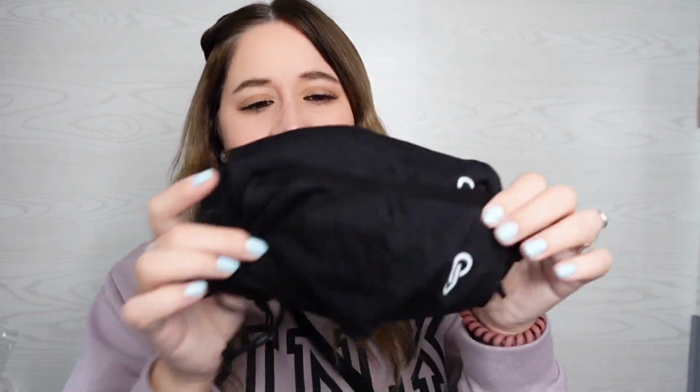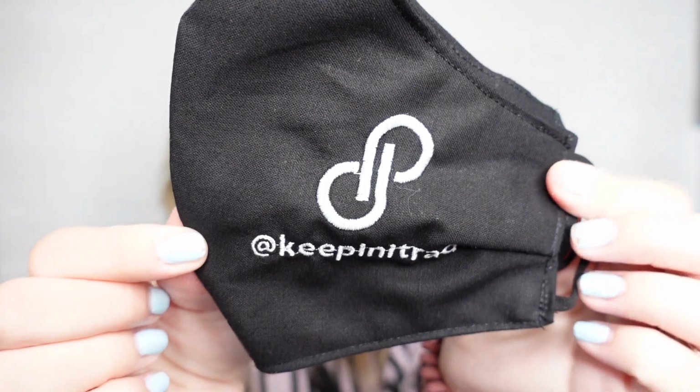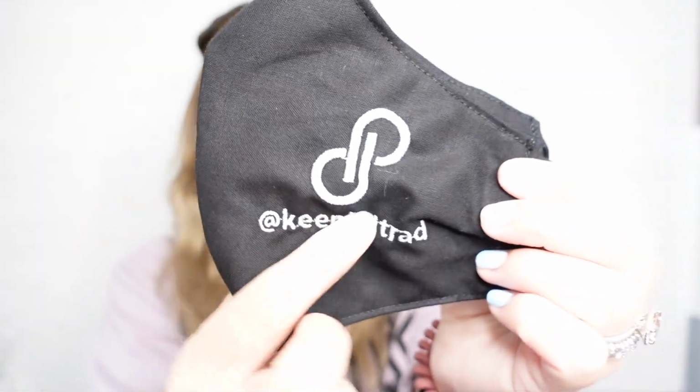And then they sent me, in true pandemic coronavirus fashion, some masks with the Poshmark logo on them. How cool are these? These are just cloth masks. They seem to be super comfortable. They sent me a bunch of those. And then my favorite thing, they sent me a personalized mask that has my Poshmark closet name on it. It's embroidered. How awesome is that? Oh my gosh, you guys, I'm so excited for this.